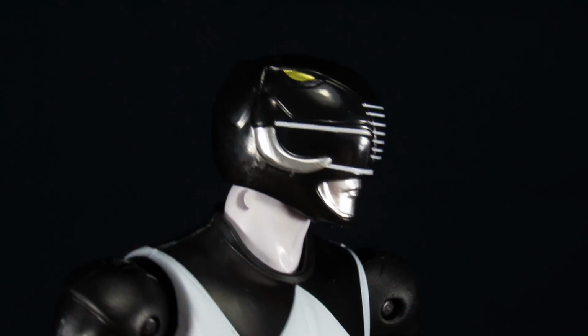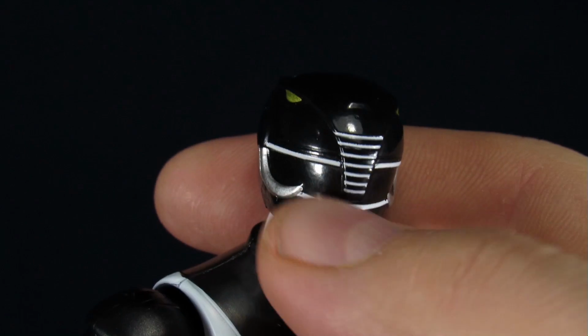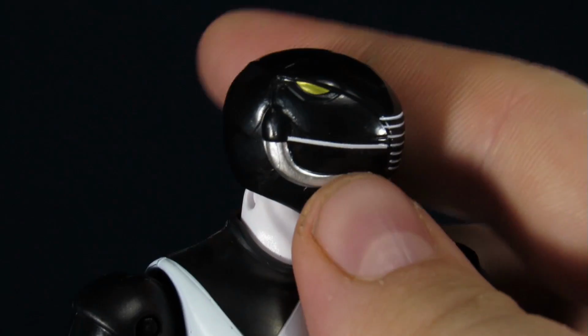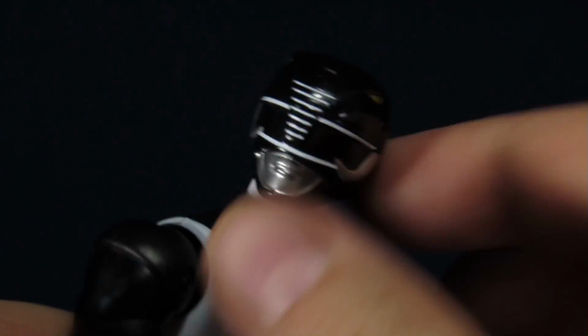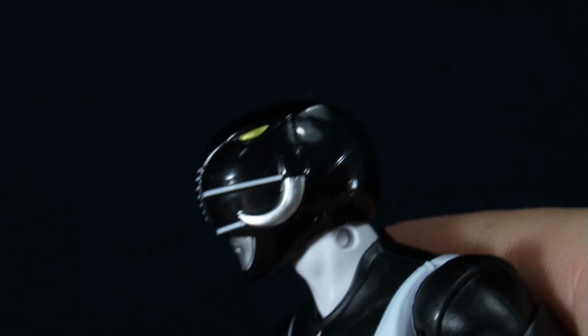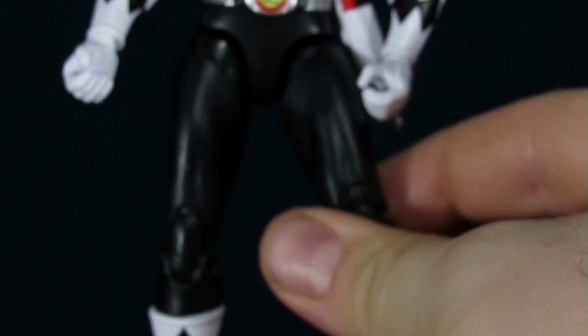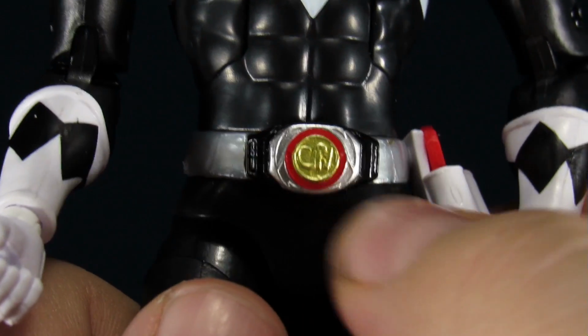Then moving on to the Black Ranger with the Mastodon helmet. You have some gloss white here for the front of the tusk and around the visor, some metallic silver here for the mouthpiece and also on the tusk, with some metallic gold paint here for the eyes. Looks really sweet, and you have a little bit of an extra plate here for the earpiece. Body, literally the same thing as what we got with the Blue Ranger, just black. And then for his belt, he has the Mastodon morpher here with the little coin on the front.